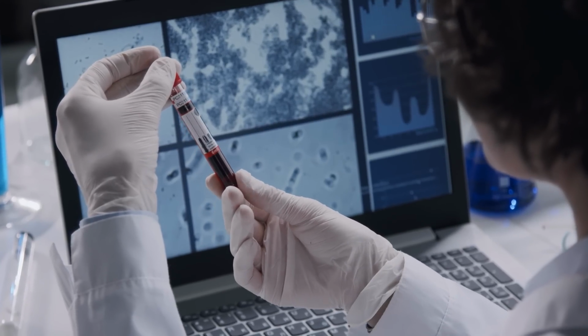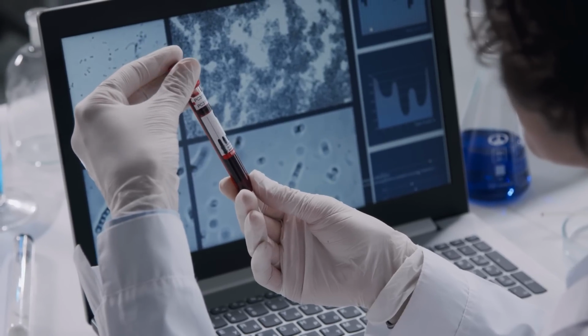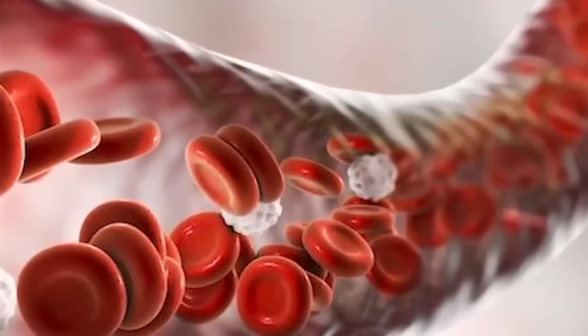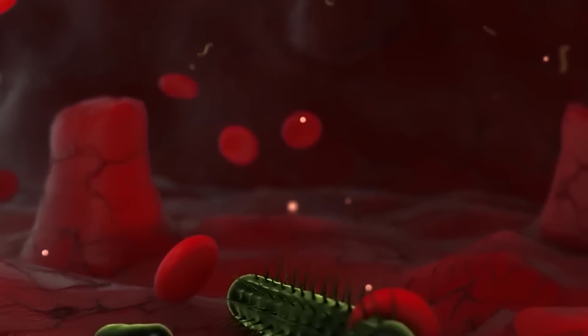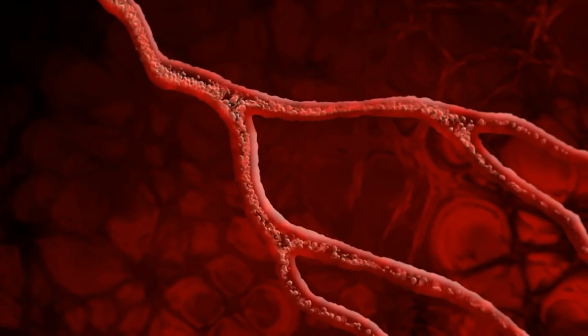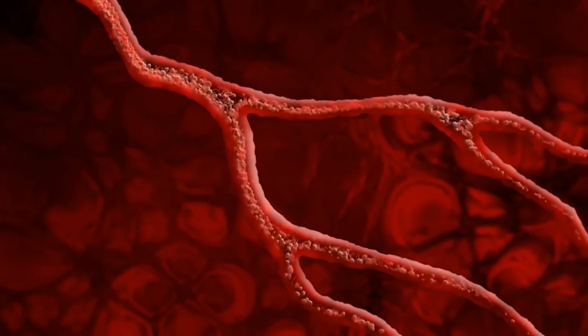Scientists believe this could be attributed to the relatively smooth surface of type O red blood cells. Disease-causing organisms, such as bacteria or viruses, often rely on specific attachment points, like the A or B antigens, on red blood cells to invade and cause illness. The absence of these antigens on type O blood cells might make them less susceptible to such attacks.